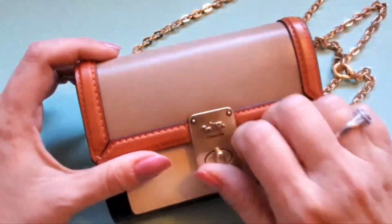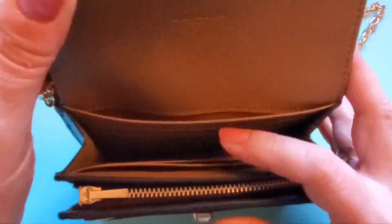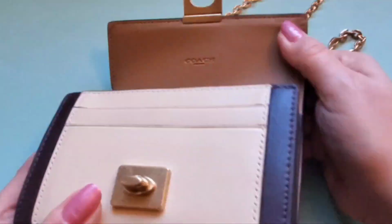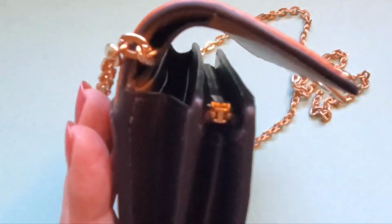And now you can easily just have it on your shoulder, open it up, do your business like you normally would. Of course, you're not going to be able to put your phone in here, but you could put your keys in here. Those would fit depending on what type of keychain you have it on, and then you can put your cash and your cards, everything else that you need for the evening out. And it's not sticking out. It's secured by the flap. Isn't that great? I love that idea.